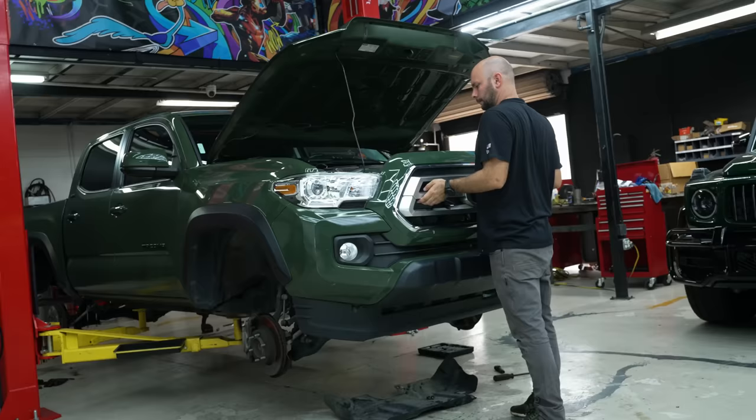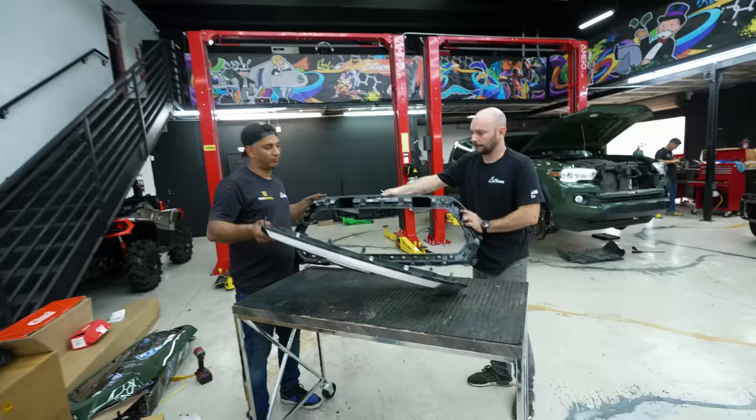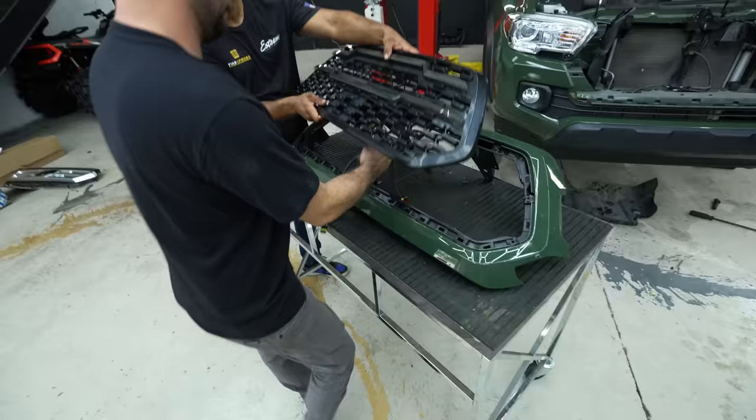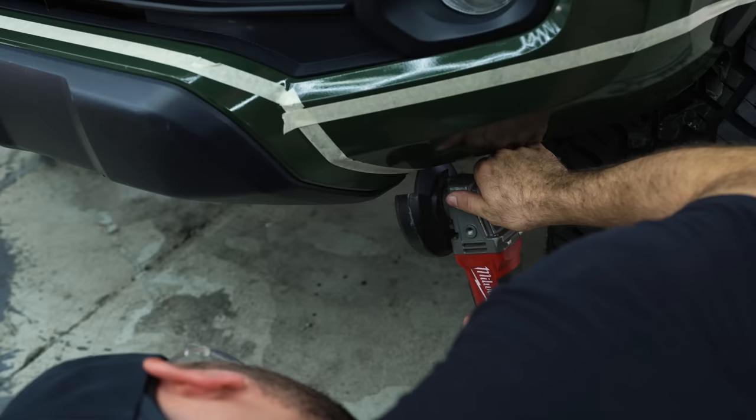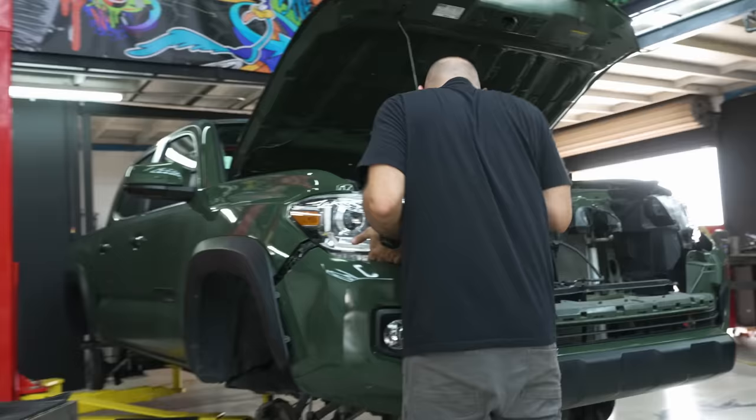Beto right now just finished removing the front grille. He's working on removing the front bumper. We're gonna be installing the new TRD Pro grille. It's got a light bar in the middle, looks super awesome. And then the reason why we're removing the bumper is because we're gonna have to cut it. And then also we're installing the new Alpharex exclusive version 2 headlights. They look so awesome.